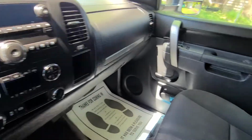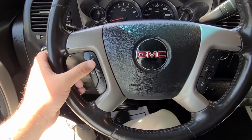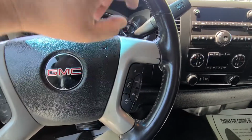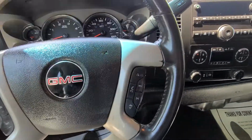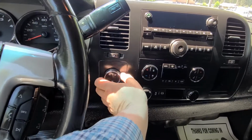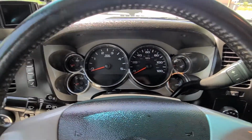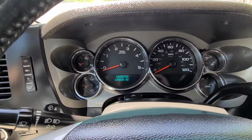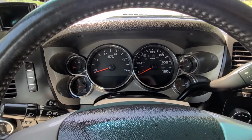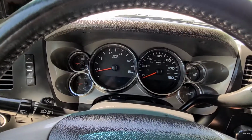Get inside. So everything else pretty stock. You do have your cruise control, and then you have your phone, everything for your Bluetooth, and then volume control and all your stereo stuff. Over here you do have like stock stereo, your climate control, 2 high, 4 high, 4 low. Everything, it's a nice truck. Got 140,044 miles on the Odo. Not bad at all. And let's start it up.